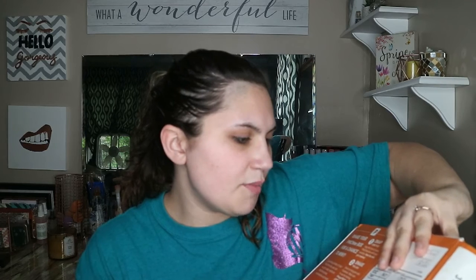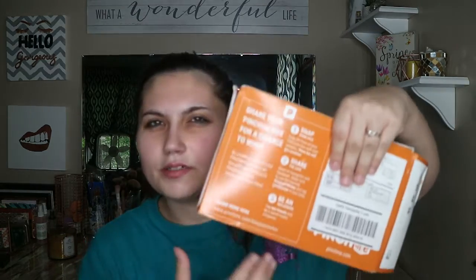On the back it shows: snap some pictures of your PINCHme box with your samples, have fun, and get creative. Share on Instagram and Facebook and make sure you use the hashtag HappyPincher and tag PINCHme in your post. Be an influencer, tag 2 friends, and be a social media influencer.